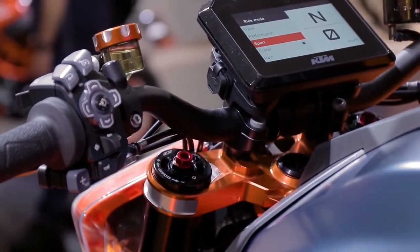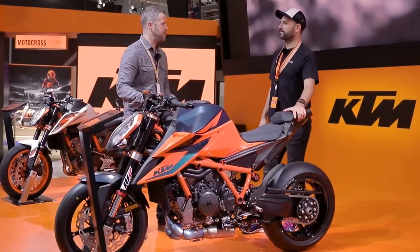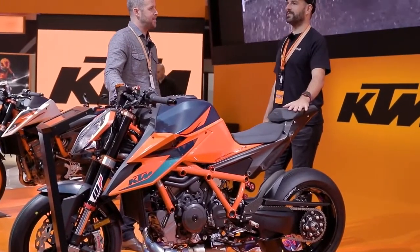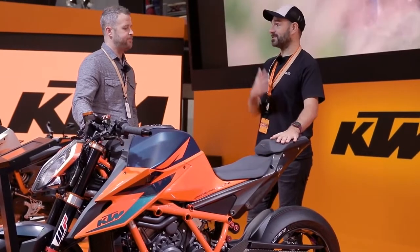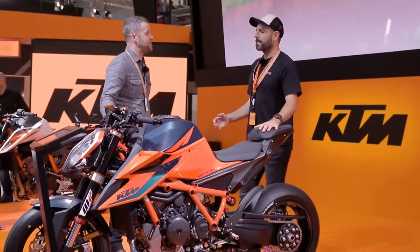So pricing on this is not wholly confirmed yet for the UK, but we're looking at between about 17.5 and 18k. That doesn't include the tech pack, which is something they're doing for this round of releases. And that's fitted on this bike, the tech pack.